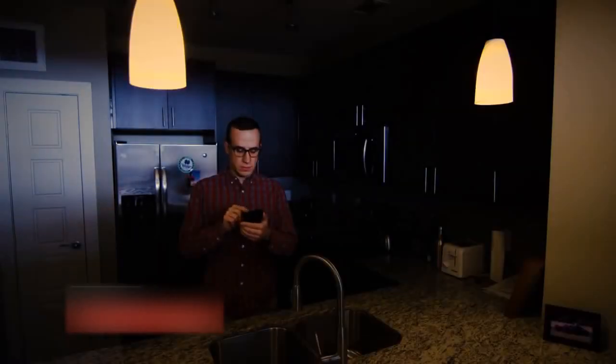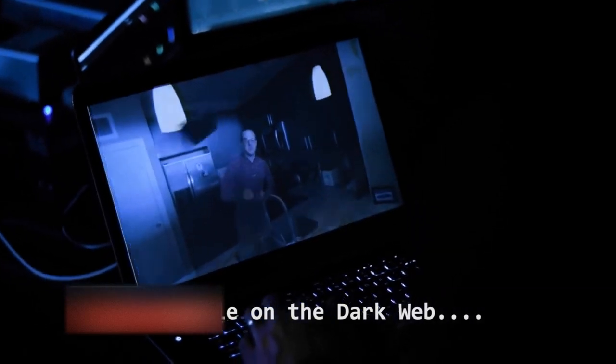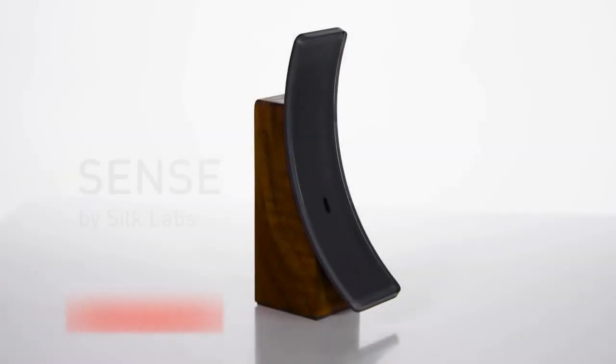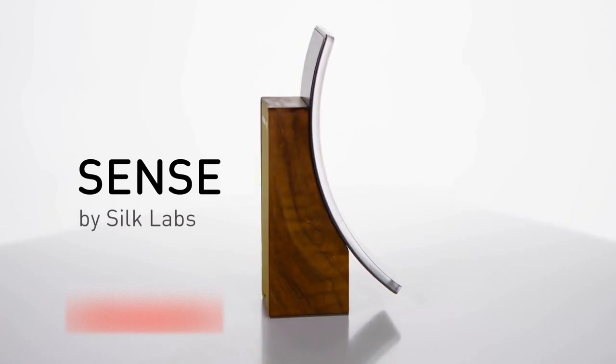Have you noticed that today's Internet of Things is bonkers? Turn on. That's because the idea of the Internet of Things is based on 100-year-old technology, the remote control. And with your personal information going into the cloud, it's certainly not secure. That's why we at Silk Labs developed Sense, the first product using our Silk platform.